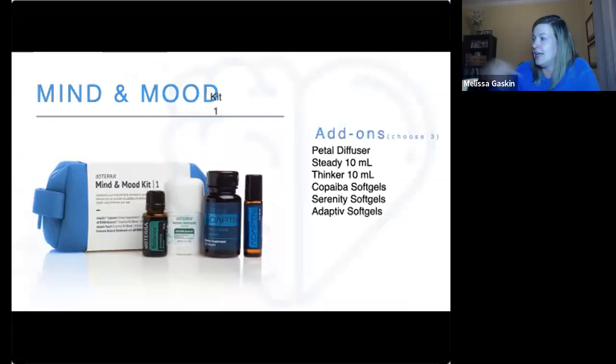Mind and Mood is probably my favorite. It's become doTERRA's one of the top requested oils right now that many people are going towards because of increase in stress, increase of anxious feelings. And this is a really good natural solution to support your body, create homeostasis, to create a balance with your mind and your mood. And so what it comes with is you have a 15 milliliter of Balance.